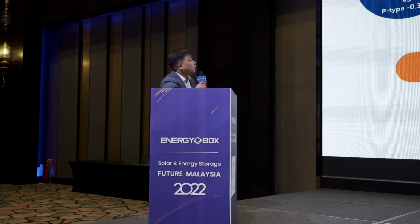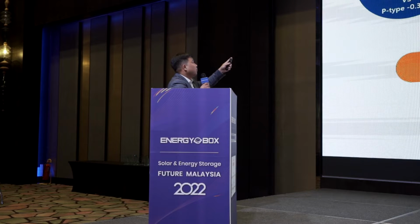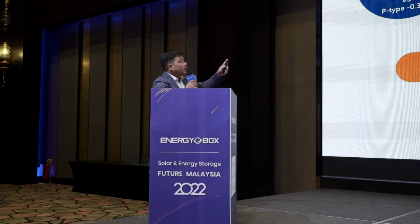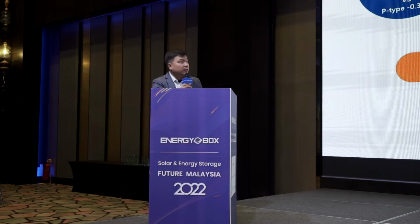So this is a roadmap for TOPCon. So for these three technologies, it's very simple for people to understand. So the first thing is the temperature coefficient. N-type is 0.32, P-type is 0.34. Another one is bifacial rate. The highest for TOPCon is 85, normally it's around 80. P-type's highest is 70, so normally 65 to 70, something like that.